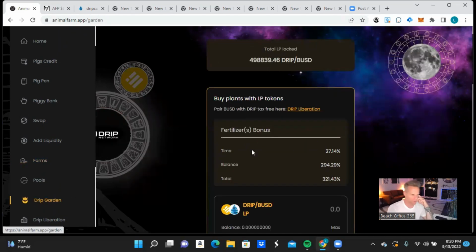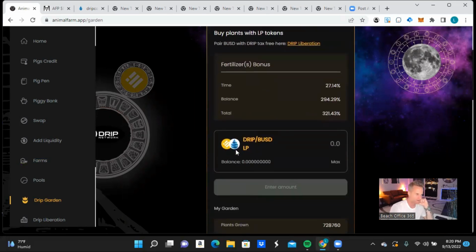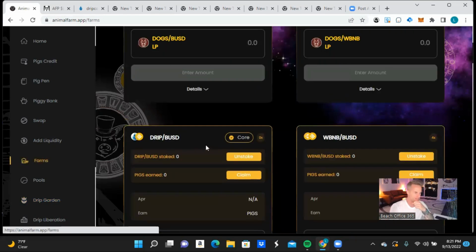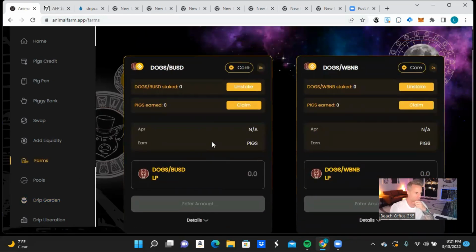But it's one of the reasons why people are so bullish on the garden right now, because not only is it a miner, it's a way of kind of trading drip with leverage, right? Because you get 3 times as much, but you're also accumulating drip BUSD. And a lot of them were saying that this is probably the most important play when the farms open up, to make sure that if you're wanting to get pigs, you're building up these farms, because these are the things that produce pigs.